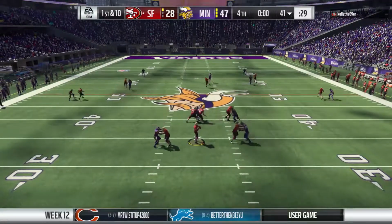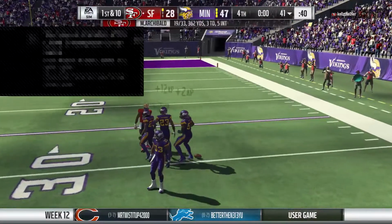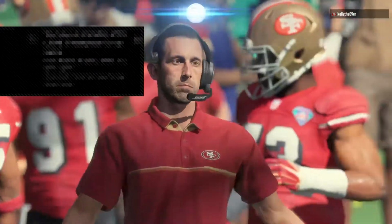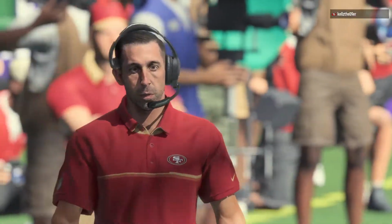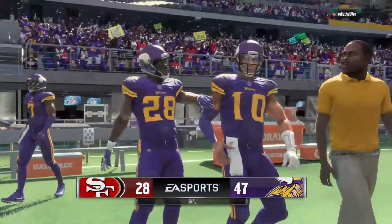He'll look to throw. And that will be incomplete as time has run out on this football game. A big offensive explosion helped.